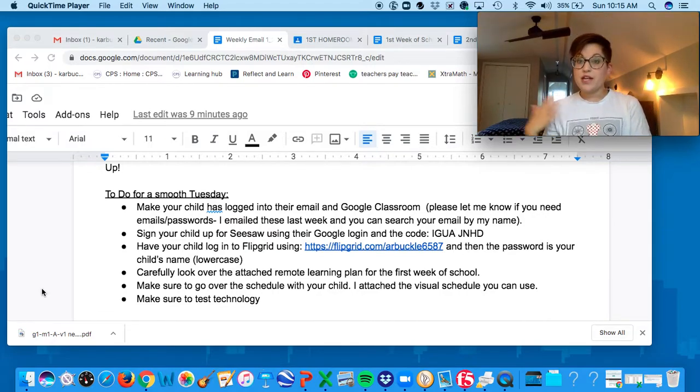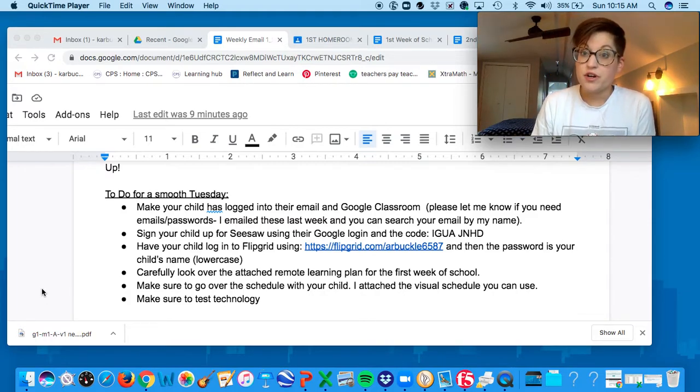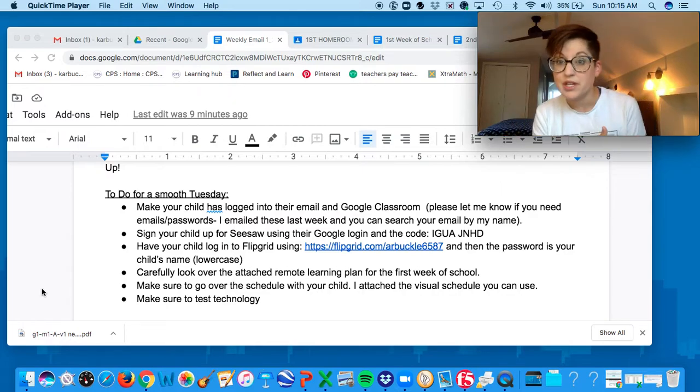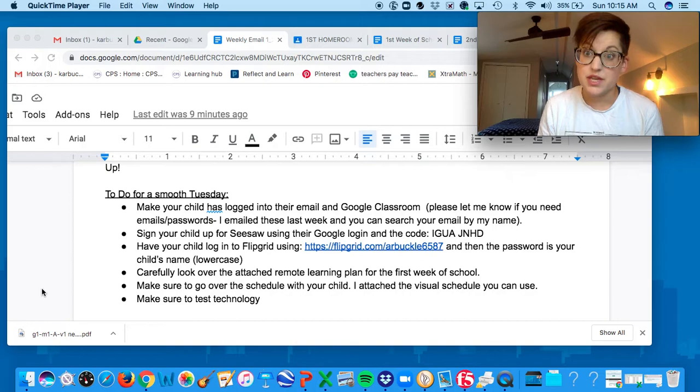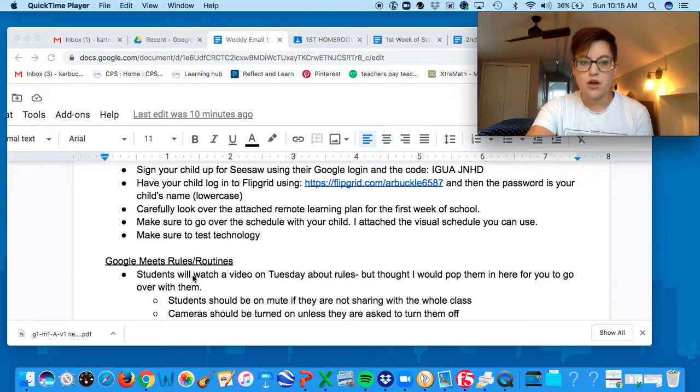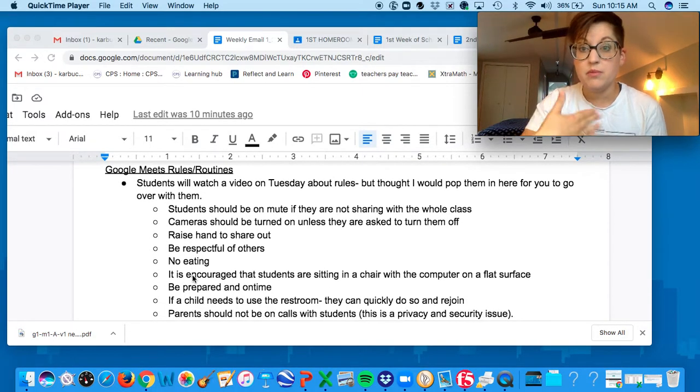Look over the attached remote learning plan, which I'll walk us through in just a second. Make sure you go over the schedule with your child so that they are feeling confident when they need to be on the computer and not. I also attached a visual schedule and I emailed that to you guys on Thursday, I believe. And then just make sure you're testing out your technology and that it's working. Students know how to access everything on there. Again, we're going to talk about Google Meets because that's how we're going to be meeting face-to-face.